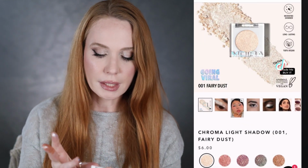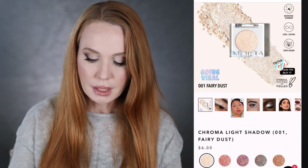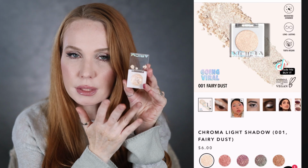Also with Moira, they have these chroma light shadows, these little singles. This one has a little more yellow to it, so it's more of a champagne. This looks a little more natural on me instead of dead white like the Starlight one. And this is a little bit drier of a formula, but it's also a very reflective formula. So I use this in the center all the time.